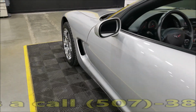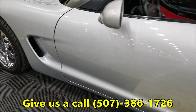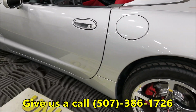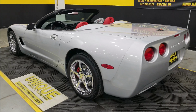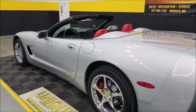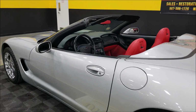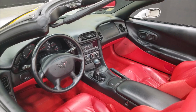Take a look up and down the driver's side here also. Again, free of dings, nicks, scratches. It's a very clean car for a 2000. These are a lot of bang for the buck. You look at a convertible with less than 30,000 miles on it, and a Corvette, great engine and drivetrain. Good value, no doubt about that.